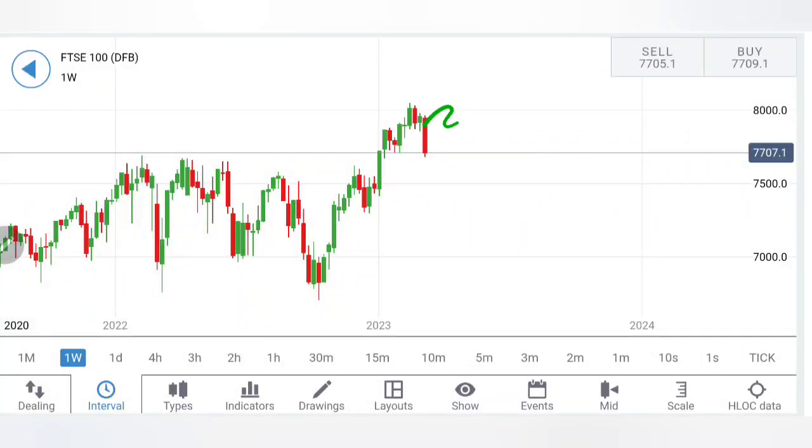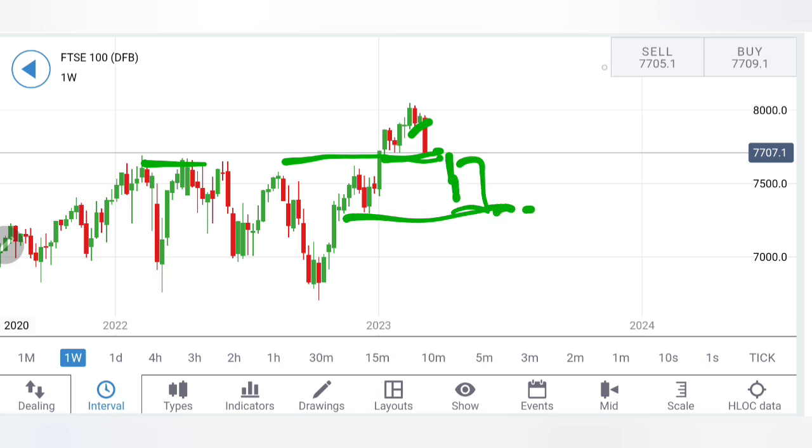FTSE100 has given a good breakout last week when it has achieved the 7680, 7700 support levels. So does this mean that it has turned bearish, and can we expect it to trade bearish from here? Which position should you take trading FTSE100 next week in order to profit? We will see with the help of charts and indicators.